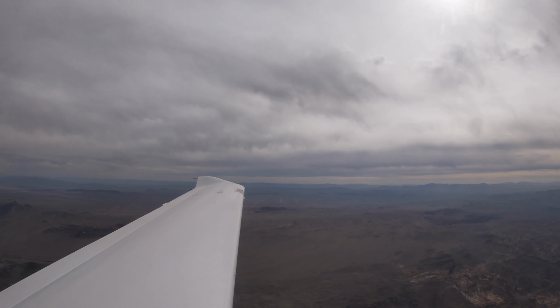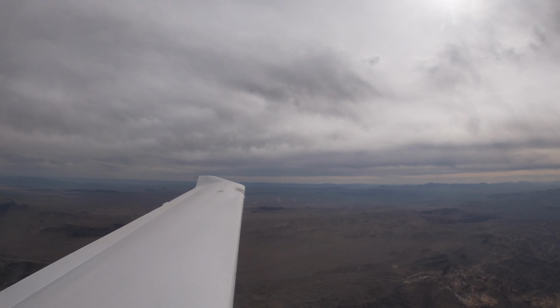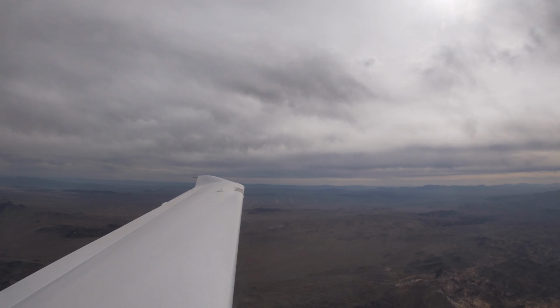Los Angeles approach, Challenger 1, Juliet Mike, 12,000 descending 11,000 by Kong, and we have Victor and the airport site when it helps.